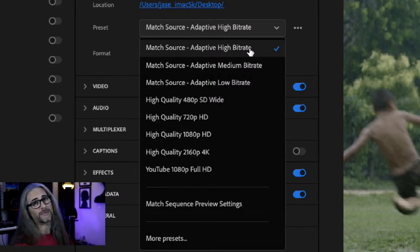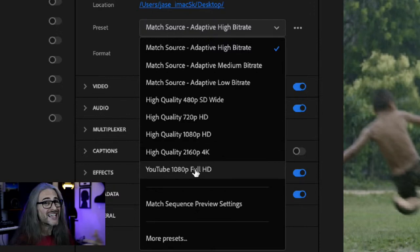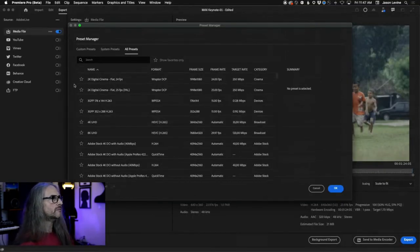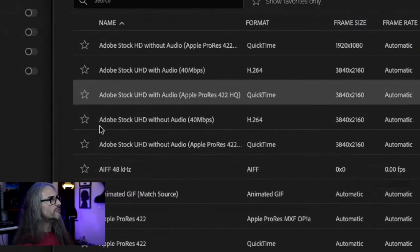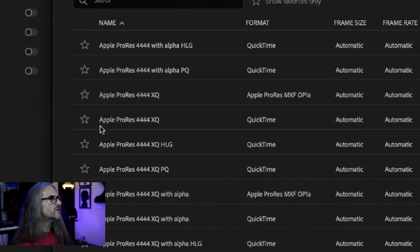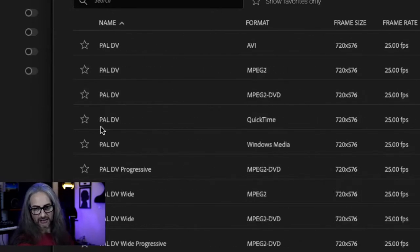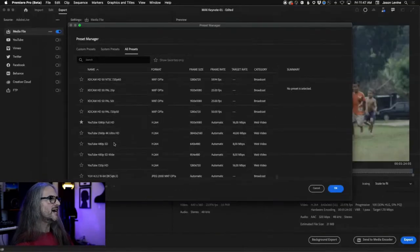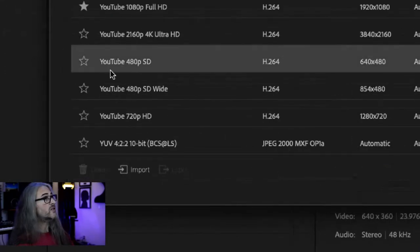The default is match source adaptive high bitrate. For me, usually high quality 1080p, and honestly, I always use the YouTube ones because that's really where my content is going anyway. So if you go to more presets, zoom back out, now this gives you access to everything that you will recall. So all of the Adobe stock presets, all of your various ProRes flavors, everything in here, and it's all alphabetical. So like I was saying, by the way, you can see I'm scrolling here. Look at how many. Like I said, if I'm a new user and that's the first thing I see, yikes. It's awesome that we have so many options. It's terrifying if you don't know what you're doing, right?